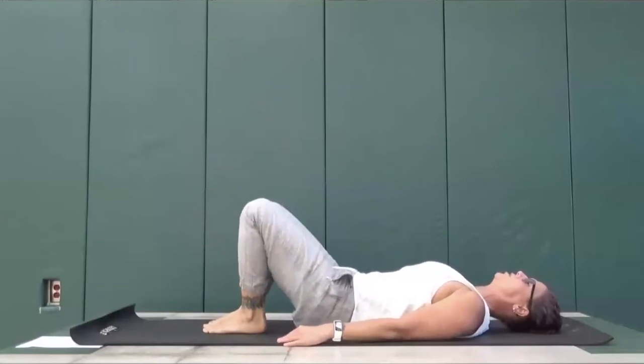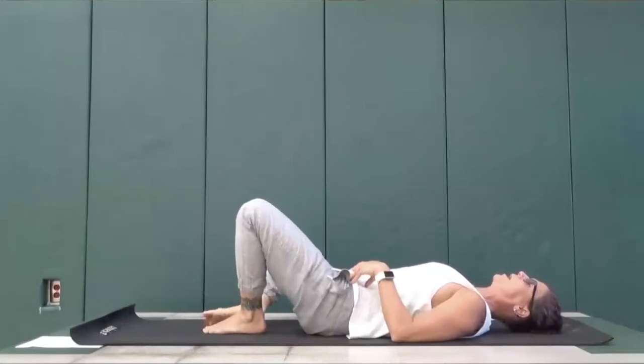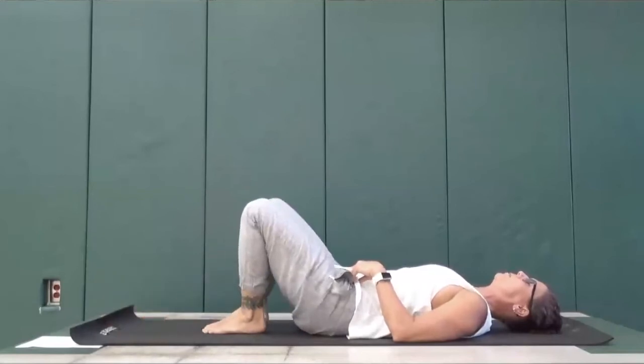Last exercise we're going to do today is hip release. Place your hands on your hips if you like. Inhale as you let your right leg fall to the right only as far as it goes without moving the whole body. Then extend your right leg along the mat, turn in, and inhale as you bring it back up.